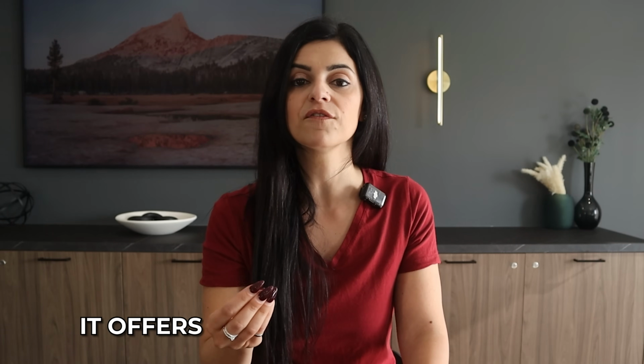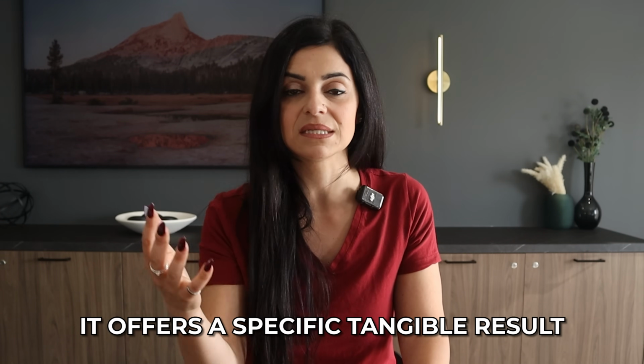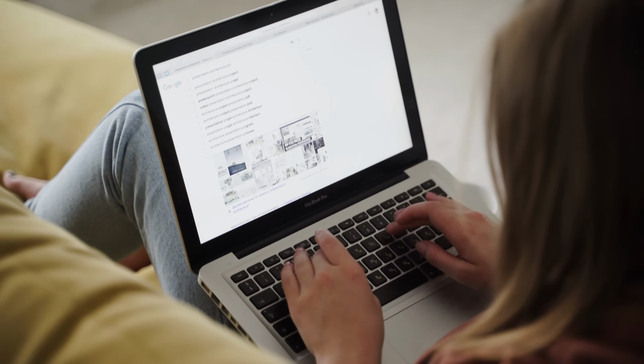And the key to a successful digital product is that it offers a specific, tangible result, something people can clearly see or measure after going through it. People don't want vague promises or more information. They can get a lot of that for free online. They want transformation that they can actually recognize.